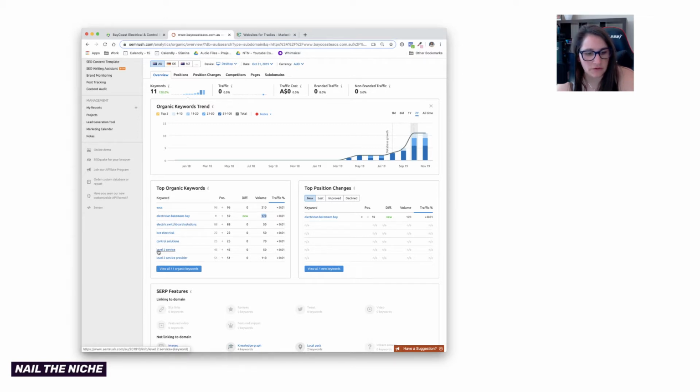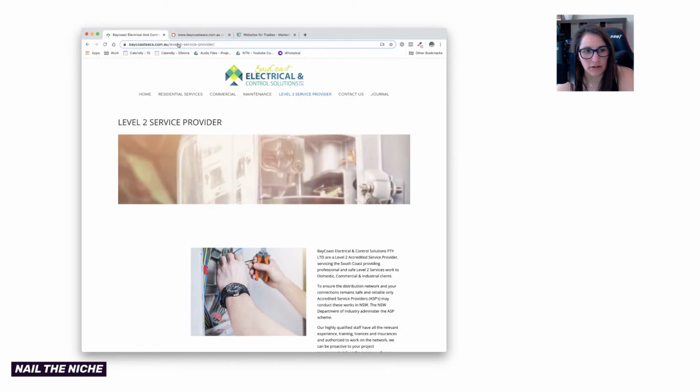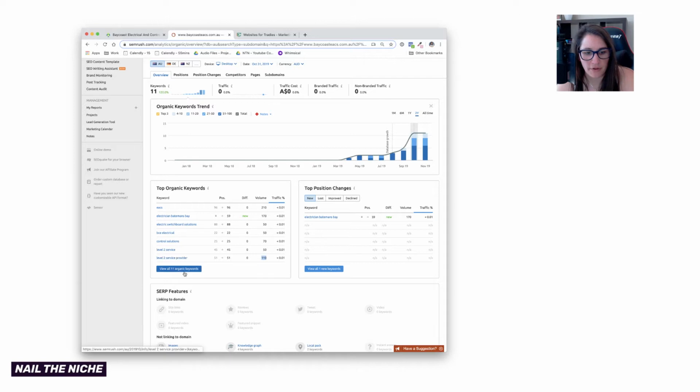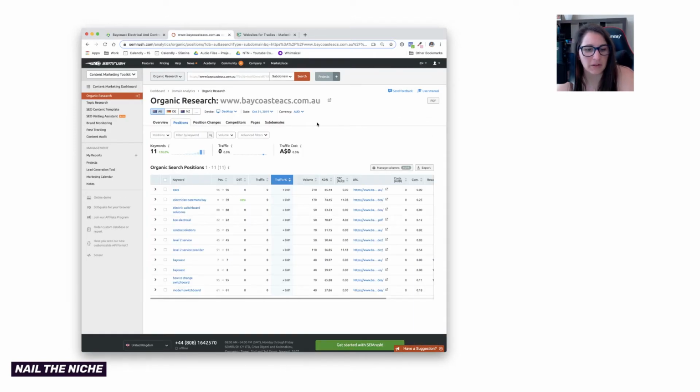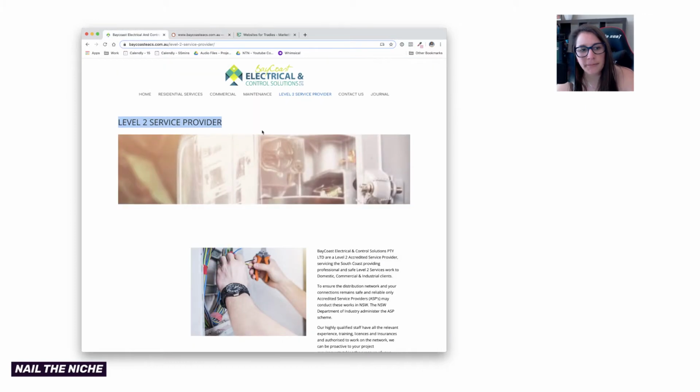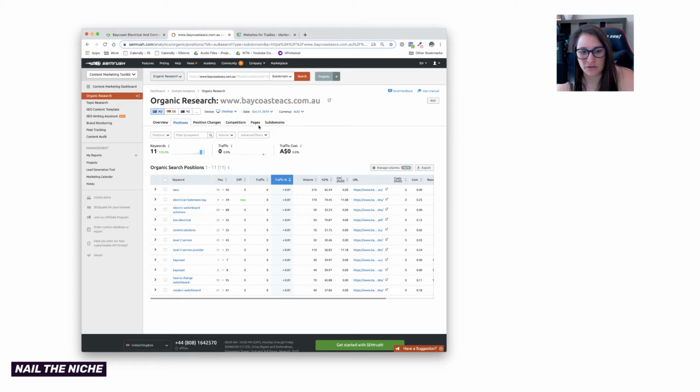Control zones, level 2 service provider, 110 people. So the fact that you've got that level 2 service provider page, and you've got level 2 service provider up here, you've got it over here, and I'm sure you've got it in here too, that's really helping you grab those search queries and connect it with your site, because that's basically what it is. It's connecting your website, making it the smartest thing possible, so that it can connect to Google, so that Google can award you the ranking.